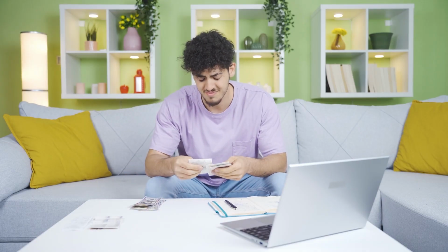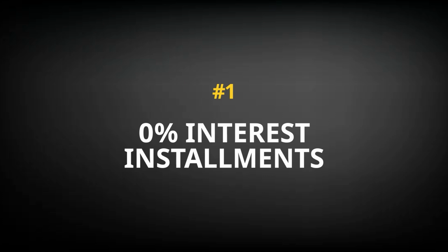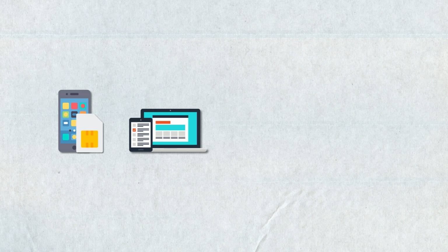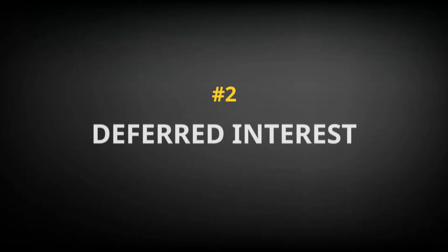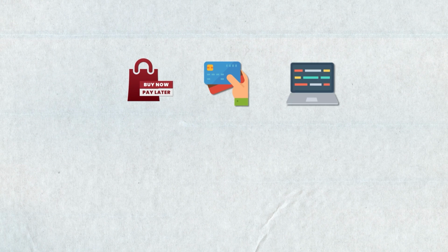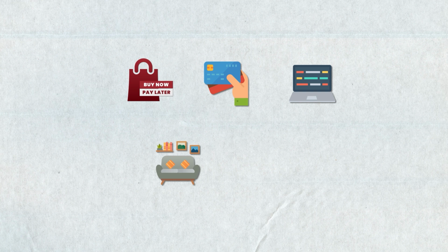Just to wrap it up, pay close attention to the type of interest rates and the possible financial product it applies to. Here's a breakdown of interest rate classes and the financial products that usually fall under each. 1. 0% interest installments. Commonly seen with phone and SIM plans, electronics such as laptops, tablets, TVs, and furniture, typically interest-free if paid in full within the promotional period, making it appealing for essential, higher-ticket items that require affordable monthly payments.